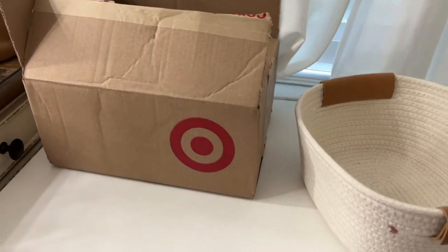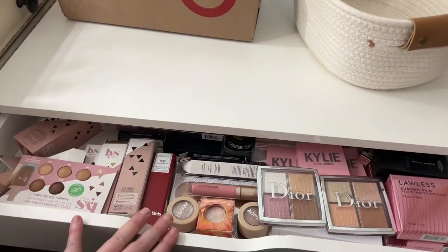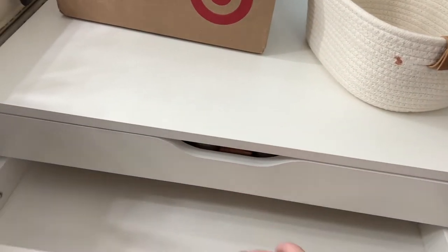This is an upcoming haul that I'm doing. And then all my new products are in here. Everything else will get divided into these.